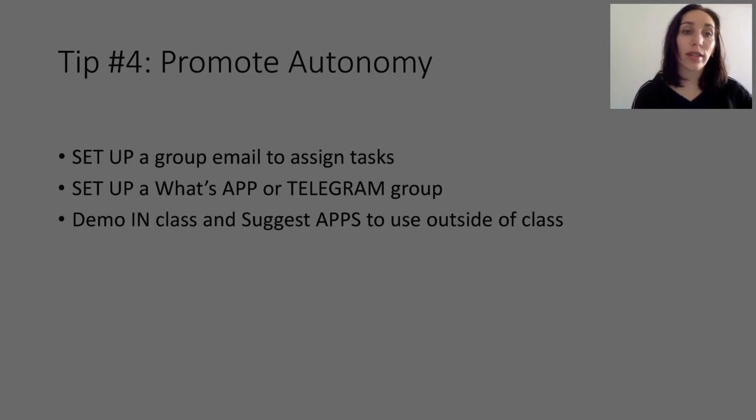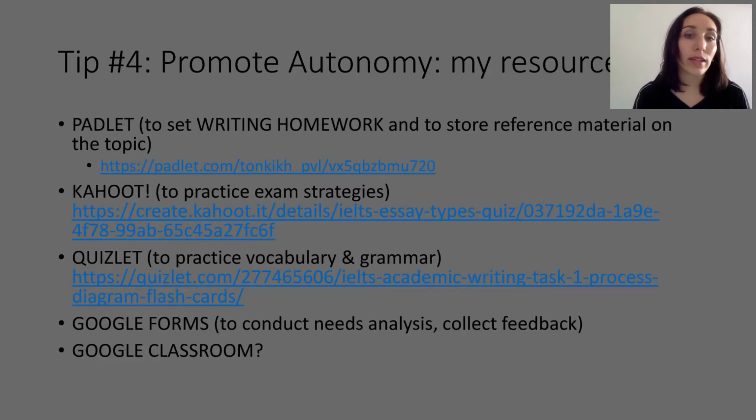But there is one suggestion that I have. Before you tell your students to do something with an app, I would first demonstrate a demo in class, demonstrate how to use a certain thing in class, and then suggest and motivate them to use some things outside of class. Like some of the things that I use would be, I use Padlet a lot to assign reading homework.